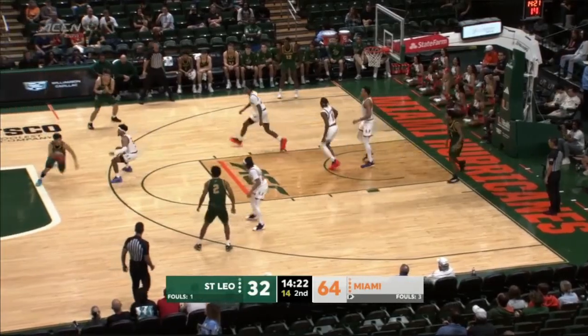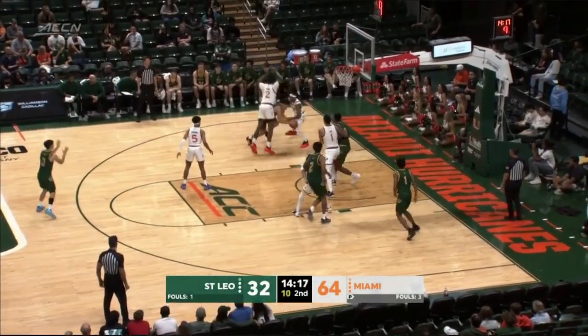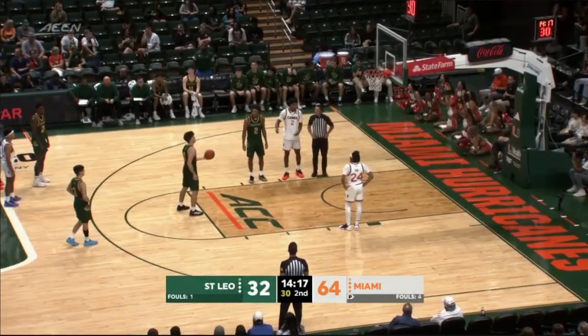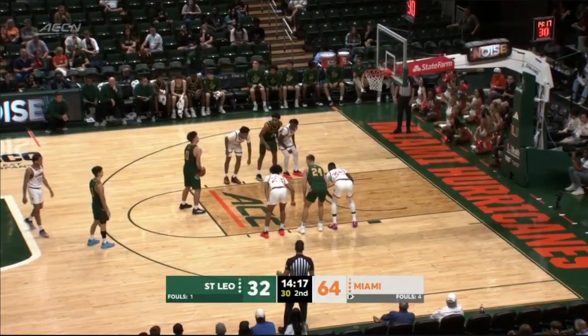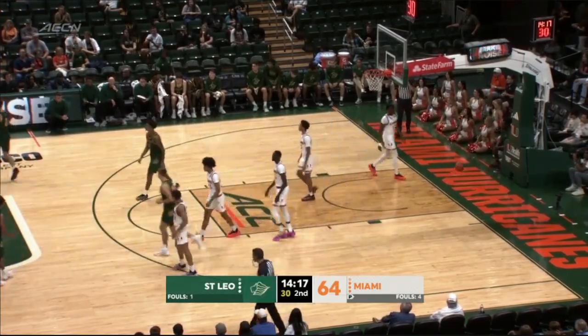Rebounding leader in tonight's game for Miami. And there's a foul. What's up, Jaleel? How you doing? He just said what's up to me. Floor in 4 of 4 from the line. He's got 10 points.